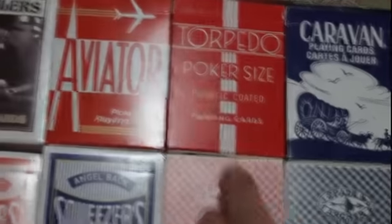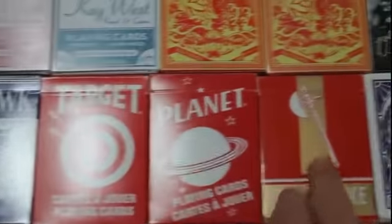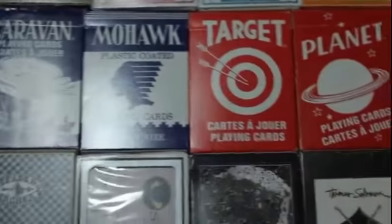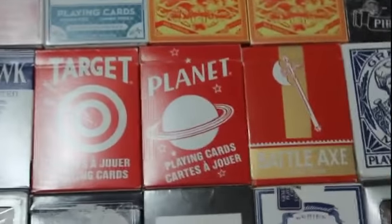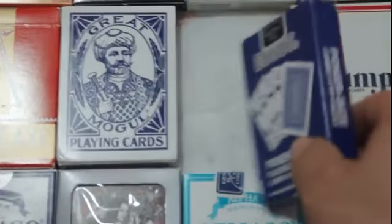Aviator, Torpedo, Caravan, Mohawk, Target, Planet, Battle Axe, and these all are just Aviator backs, just different boxes. This is a Great Mogul, it's got a B back. This is a bonus in blue. Kind of looks like that.